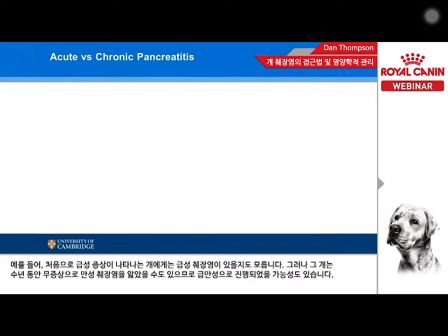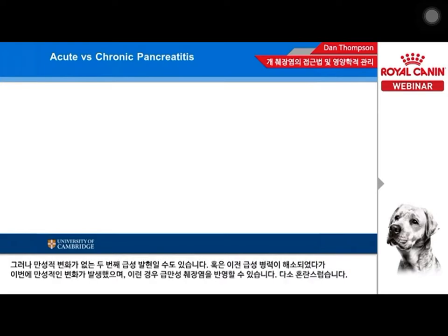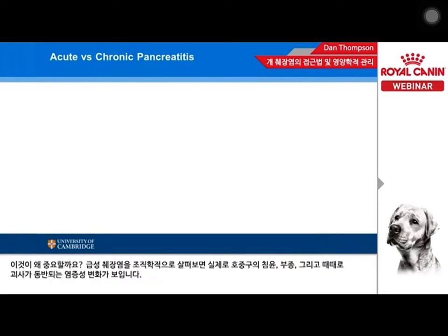By way of example, a dog that presents acutely for the first time might have acute pancreatitis. Alternatively, it might have had chronic subclinical pancreatitis for many years, and therefore might just be having an acute on chronic episode. Equally, the dog that presents for the second time might be expected to have chronic pancreatitis with an acute flare-up. But it is also possible that they simply have a second acute episode without any chronic changes. Or it's possible that a previous episode was acute and resolved, but that the chronic changes have now occurred and this episode reflects an acute on chronic episode. It's all rather confusing. Why is it important?